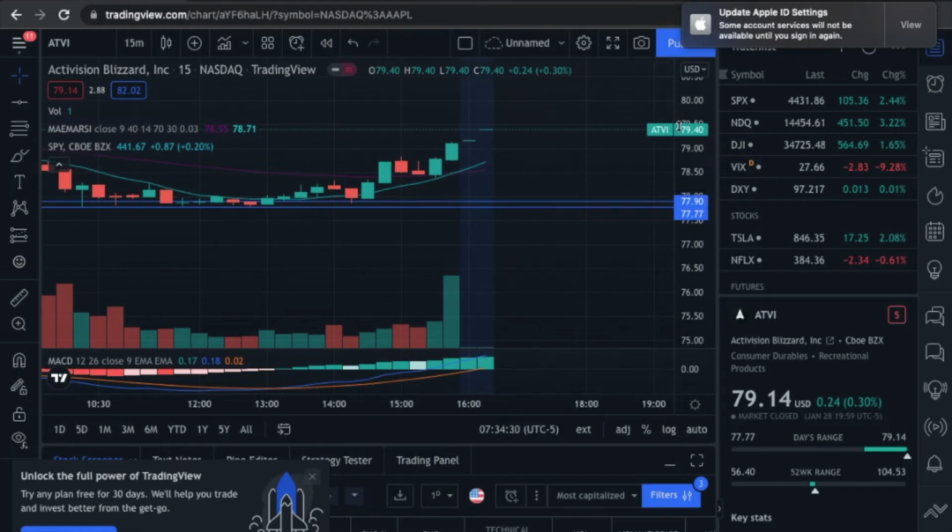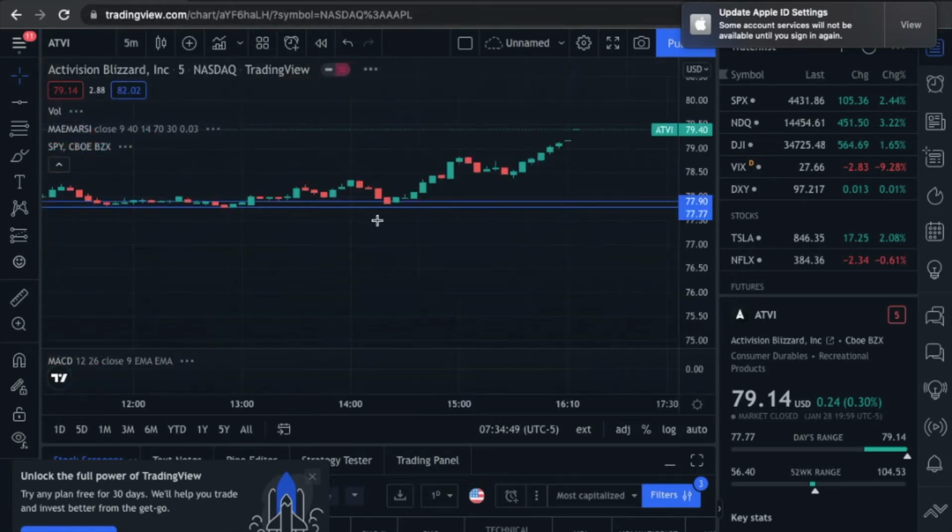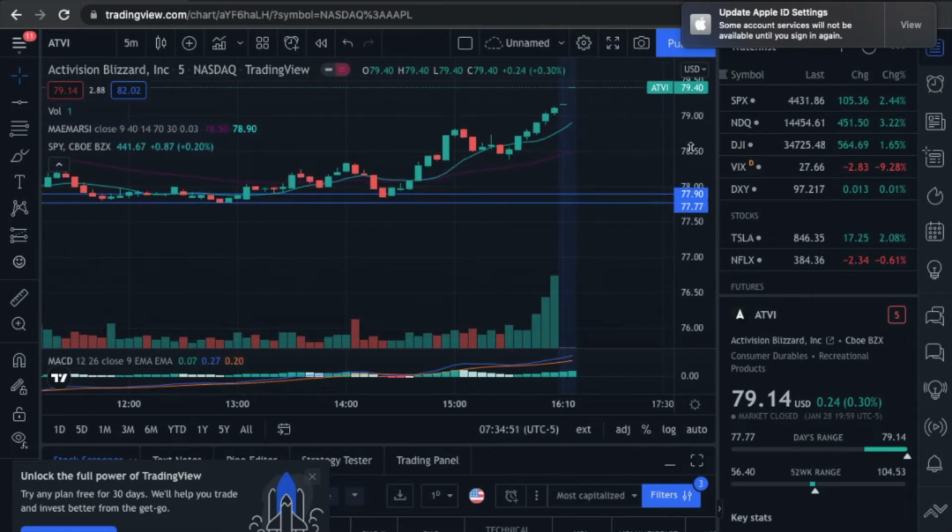If you can catch the breakout at a good entry, this is how I get my entries, guys. Somewhere around here, when it pulls back to the moving average and starts uptrending again, or when it breaks above the moving average, that is where I get my entries on these option plays. Obviously, I'm on a 15-minute chart right now. You could also check the 5-minute chart, just to get clarification, a better indication.